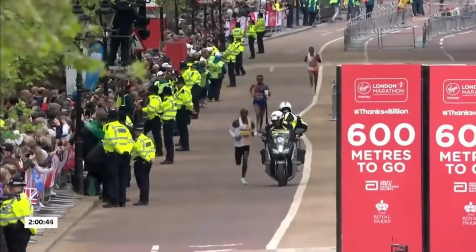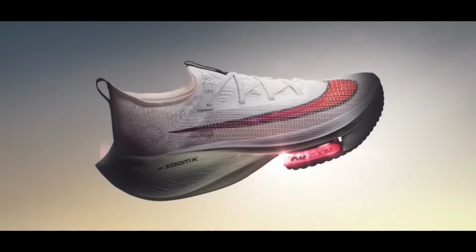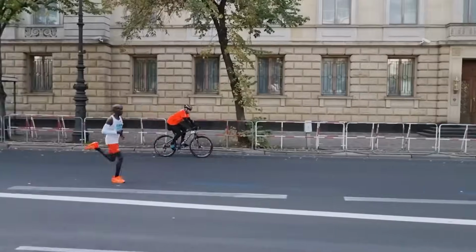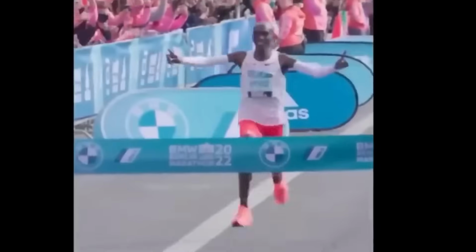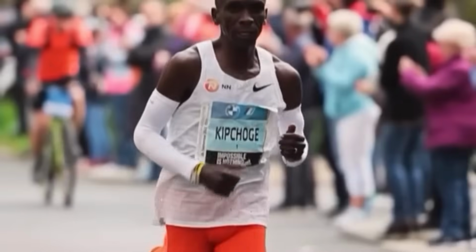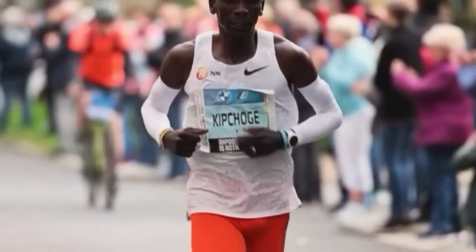And the shoes that he had worn over the previous few seasons were the Nike Vaporfly and the first iteration of the Nike Alphafly. It was only in 2022 where Kipchoge ran a new world record in the new orange Nike Alphafly 2s, and this was only a continuation of his absolute unrelenting dominance in the marathon.